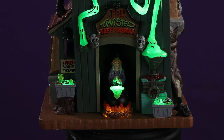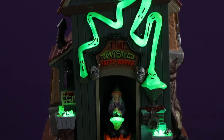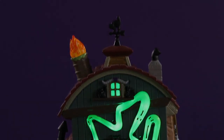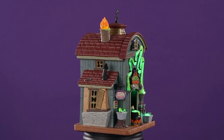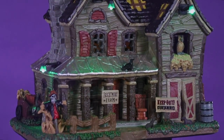Okay, next up is Terrible Twisted. This one's basically just a witch in a cottage, I guess. I'm not really crazy about the whole witch thing, but I really do like the green ghosts all over the front of the building. I really like that.